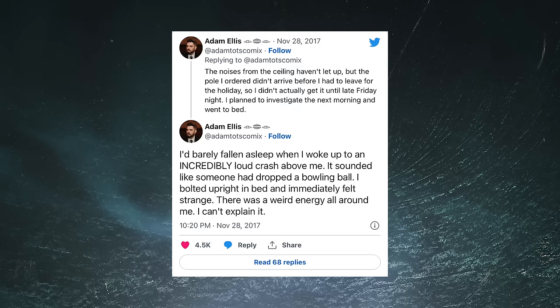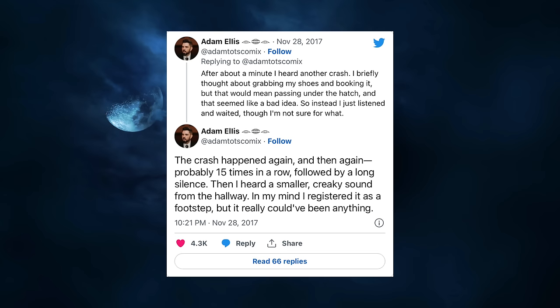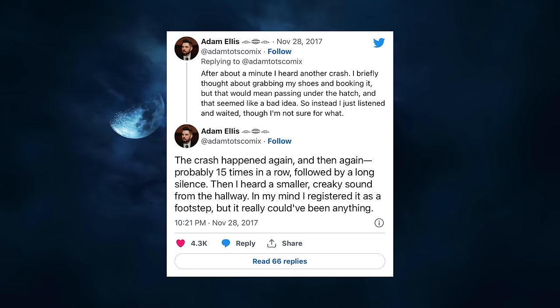I bolted upright in my bed, immediately felt strange. There was a weird energy all around me. I can't explain. Oh, my hand. Well, if y'all could see my arms, ooh, freak out. After about a minute, I heard another crash. I briefly thought about grabbing my shoes and booking it, but that would mean passing under the hatch, and that seemed like a bad idea, so instead I just listened and waited, though I'm not sure for what.